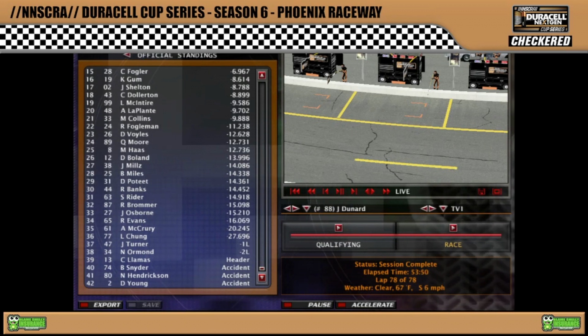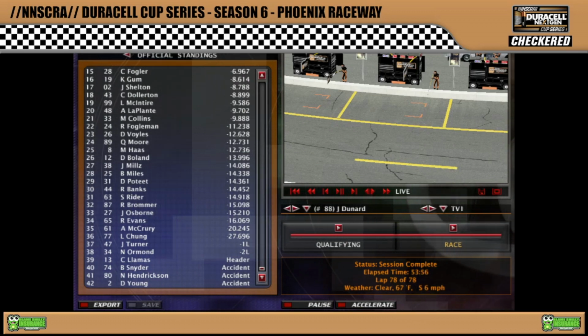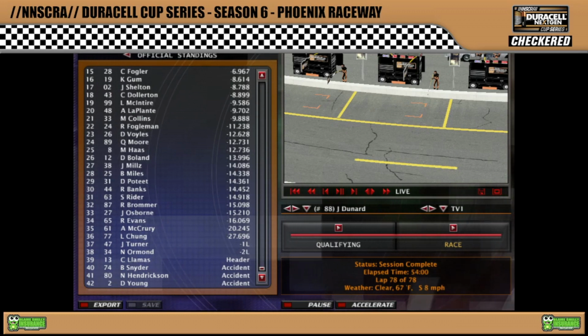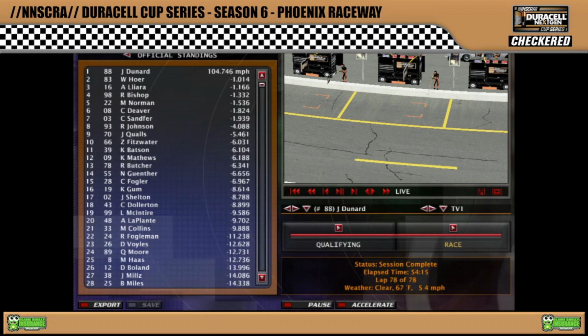Jesse Turner finished 1 lap down, 37th, 2 laps down for Nathan Norman in 38th. Cody Lamas was very nearly the 3rd caution of the day, but did a nice job getting that car off the racing surface after an obvious header problem, mechanical problem for him over in turn 1. He DNFs in 39th and joined Benjamin Snyder, Noah Hendrickson, and Dylan Young back in the garage area for the conclusion of this race.